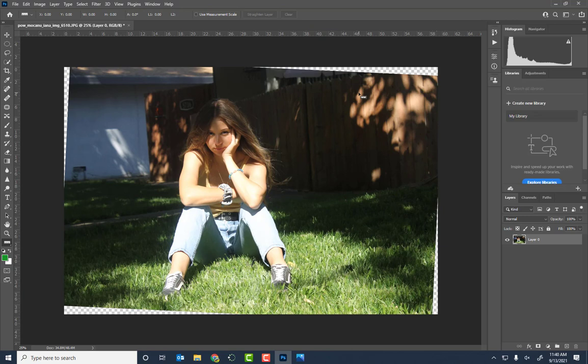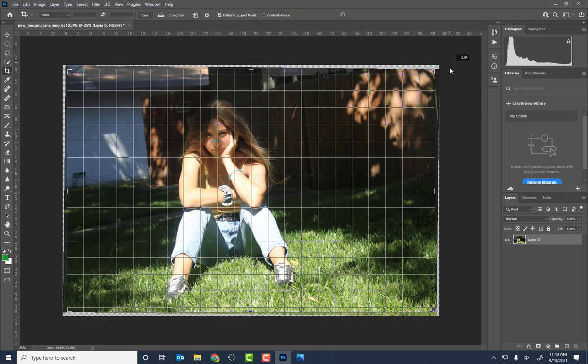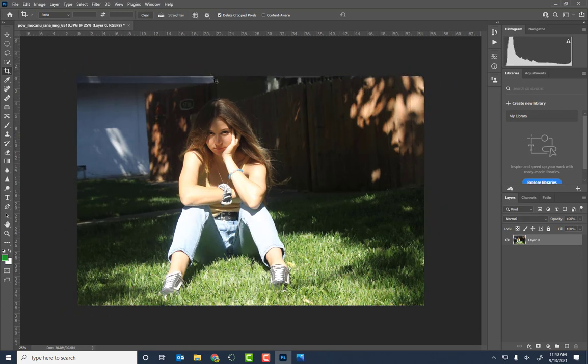But then what do you have? Then you've got to crop out the white stuff. You know what I mean? It's like a two-step process. But they made it better by just using the crop tool now. You can do that, and it shows you the grid lines. You can get that straight the way you want, and you're good to go. Okay? So that's what I want to show you about straightening it.